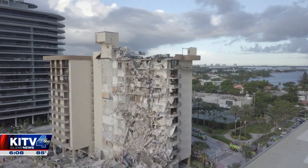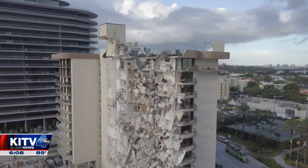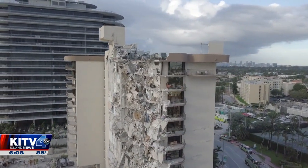Spalling is something that typically happens to concrete buildings 15 years old or older. Concrete is porous by nature. It's not waterproof, so water can get in. There's rebar, reinforcing steel in the building. So when water or moisture gets into the concrete, it hits the steel, starts corroding. And when the steel corrodes, it expands.